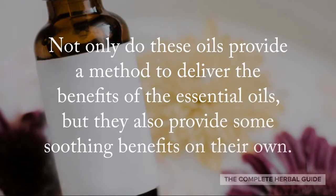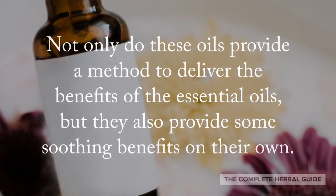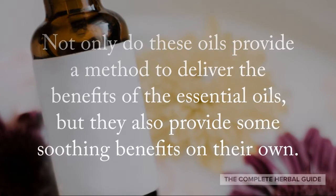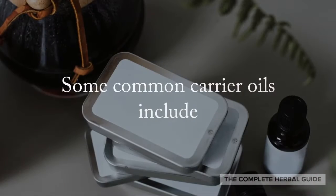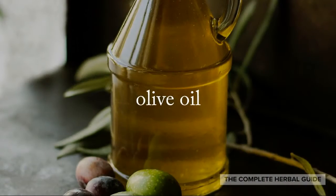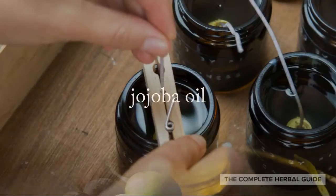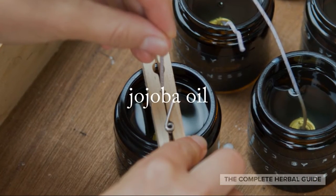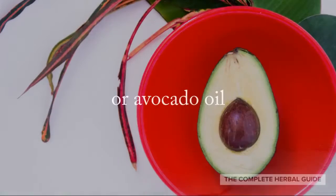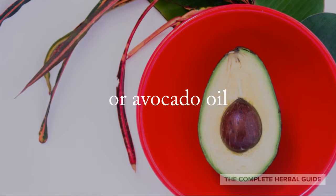Not only do these oils provide a method to deliver the benefits of essential oils, but they also provide some soothing benefits on their own. Some common carrier oils include olive oil, jojoba oil, coconut oil, or avocado oil.